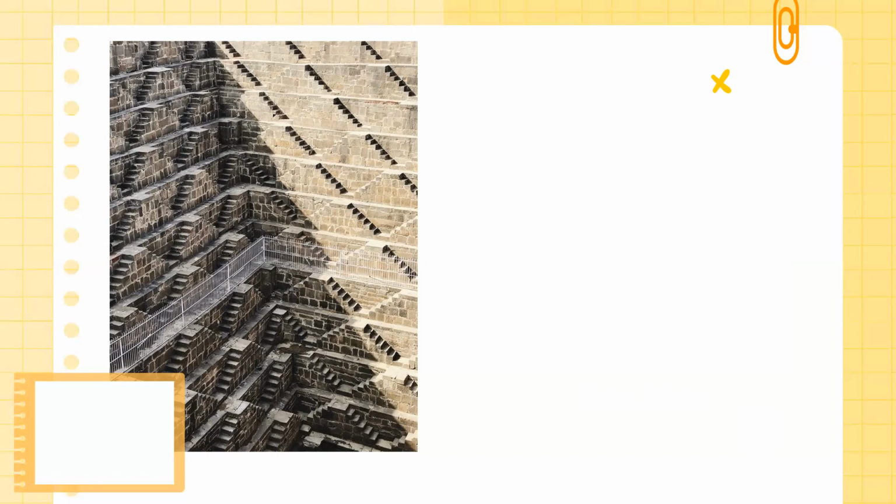Ito yung isa sa mga tourist spot na nagbibigay ng uniqueness sa India. And the wells have steps built into the side that lead down to the water. Kaya kung mapapansin ninyo, yung mga hagdan na to, yung mga steps na to, ito yung way para makapunta dun sa well, kasi di ba well siya, para makakuha ng water.